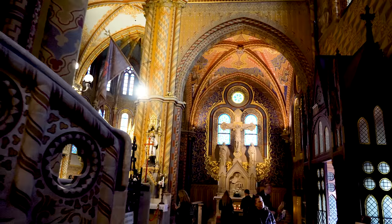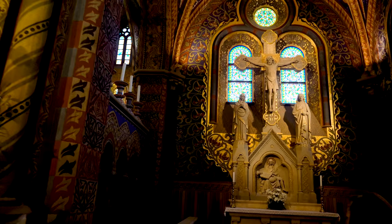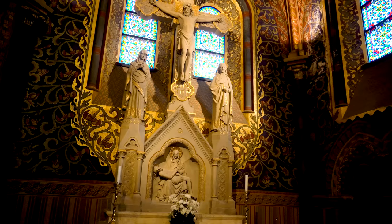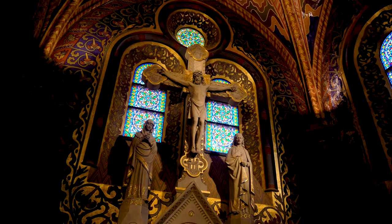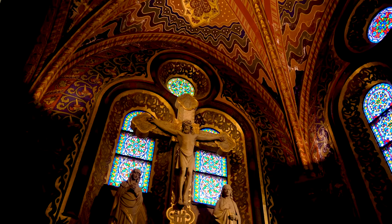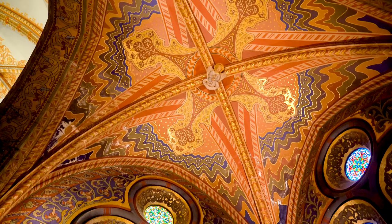Come over here to this small little alcove. Look at magnificent.